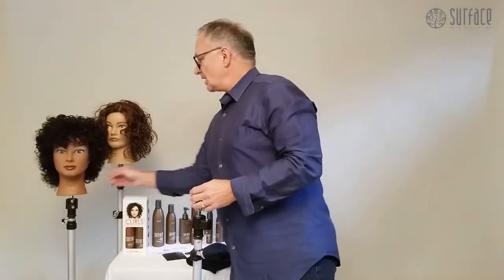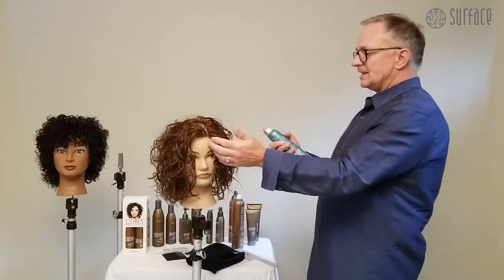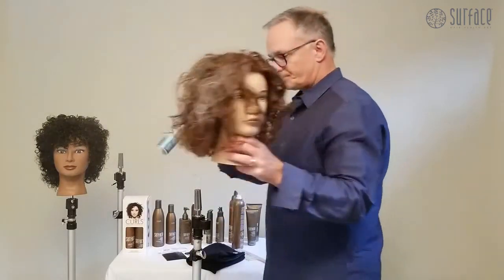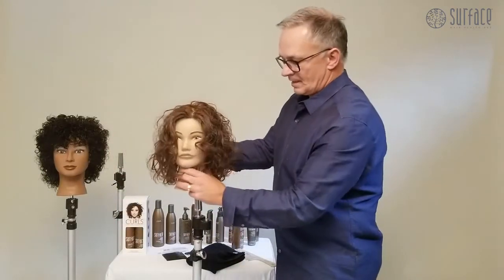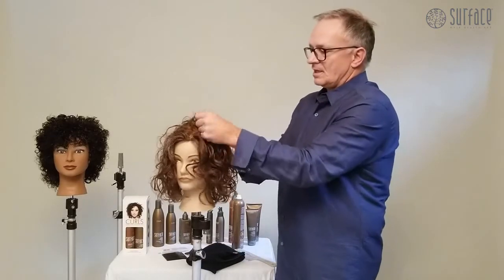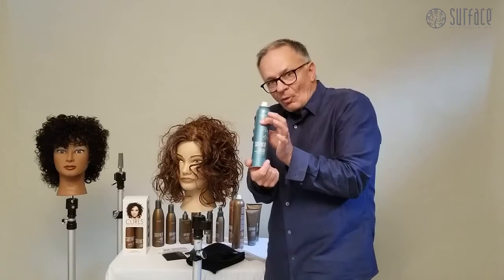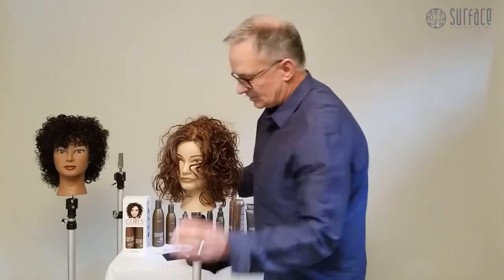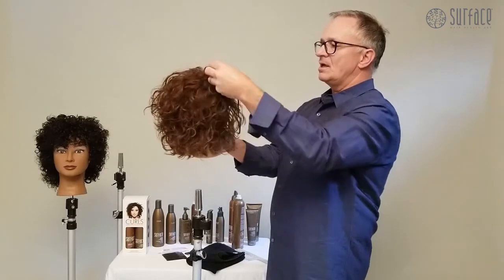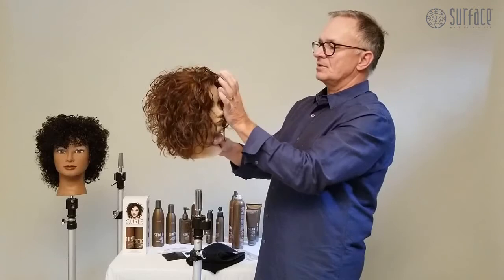Let's take a look at how we can glamorize that looser curl. We'll take that curl, we'll lightly mist again. And then the heat of our hands melts that wax fiber into the hair. Oh my goodness, is that absolutely gorgeous or what? And that's the Taffy spray wax. Squeezing that in, melting it into the hair, into beautiful glamour curls.